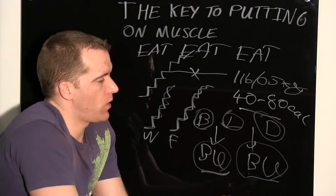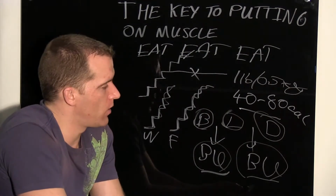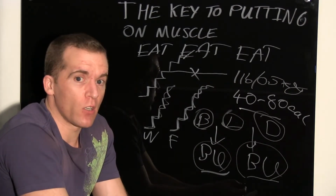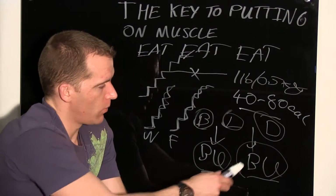What to have in these meals: generally a good source of protein. You can have a protein shake or chicken breast steaks, and a good source of carbs as well, like rice, pastas, cereals, oats, porridge, whatever you like really, or any combination of the above. Protein and carbs in the bulk up meals.